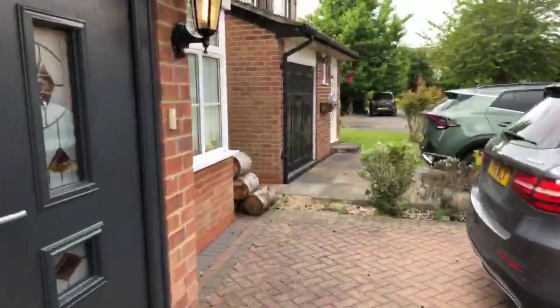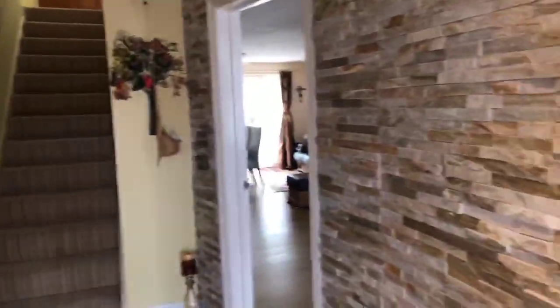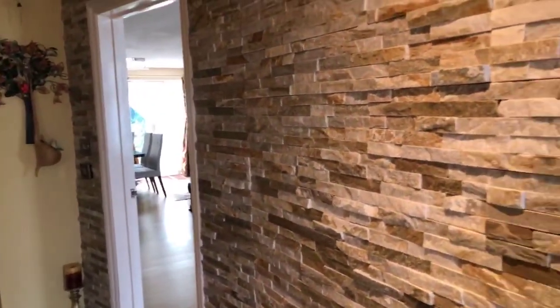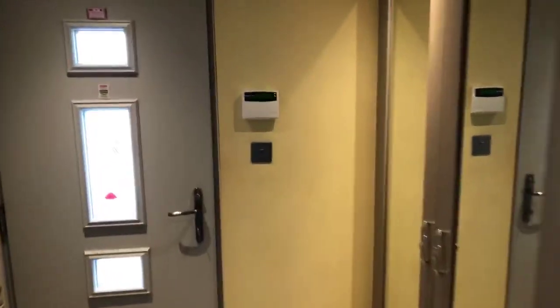So without further ado, let's head on in to this property. When you first walk in, the first thing you'll notice is the level of finish in this property. It's lovely and high, lovely tiled floor, and this tiled wall as you enter as well. It's really welcoming. You've got a really good sized hallway. If I just spin back round to the front door, you can see there a nice, good quality front door. And then you have a little shoe cupboard, something like that.